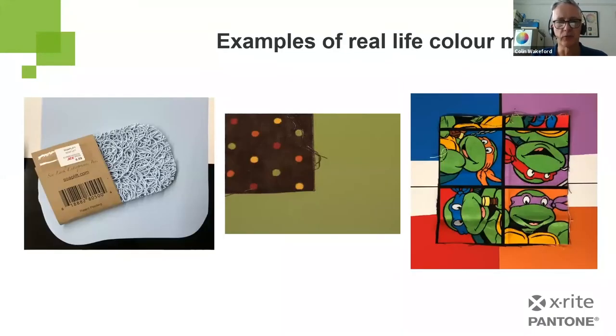So here are some real life examples of colors that have been matched using the MetaView. We've got this, which I'm not entirely sure, say it's Soaplift, some sort of fibrous sample, which has then been made into paint and applied down to a contrast card. We have a piece of fabric where we picked out the green spot and matched that. And then we have a piece of material with Ninja Turtles on it, and we've taken the dominant background for each of the squares there and produced the color off it.